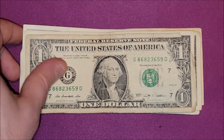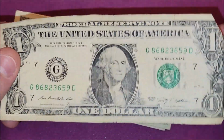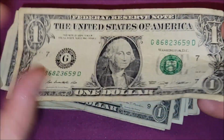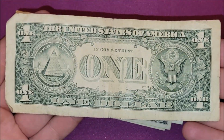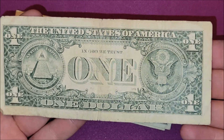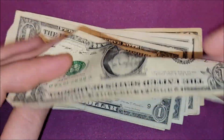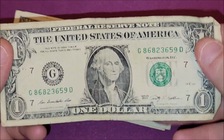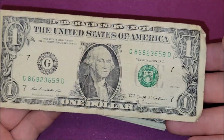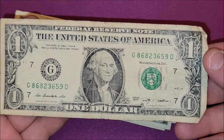And 2009, so the oldest one we've seen so far, and it looks it. They say that the circulation life of a $1 bill is about 10 years, so this one's far exceeded that. Overall, still a usable $1 bill, but I would say in the next year or two, it'll probably be phased out by a bank that receives it.